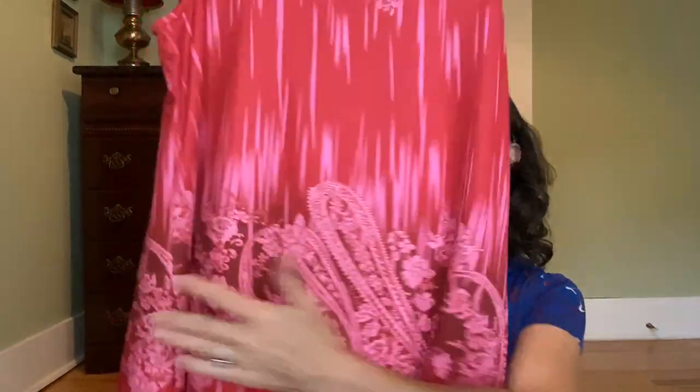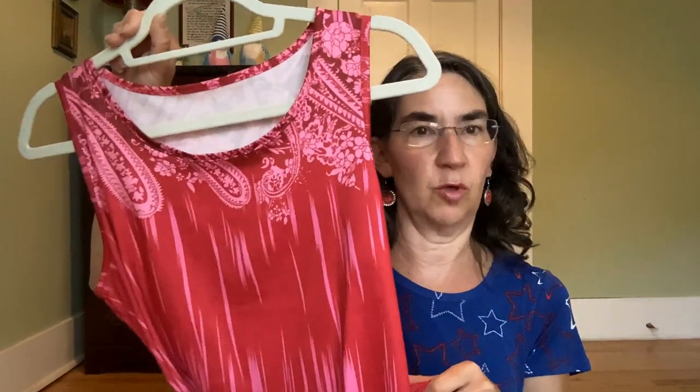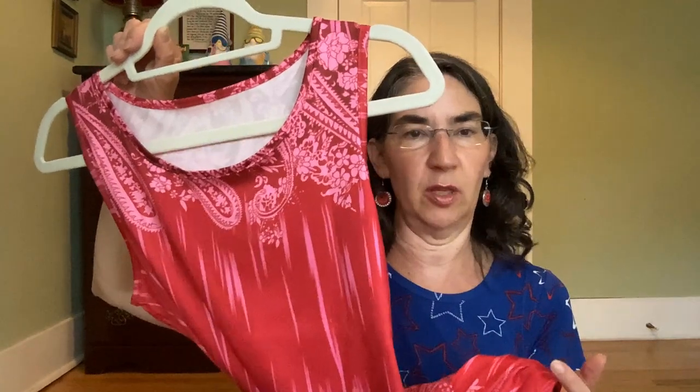So this one's also a size 4. This one fits a little bit bigger. I would say this one probably fits more like a size 7 or maybe even a size 9 juniors, but it fit me well enough. It's wider on me, but it's fine. I wore it to church. I loved it. It was comfortable.